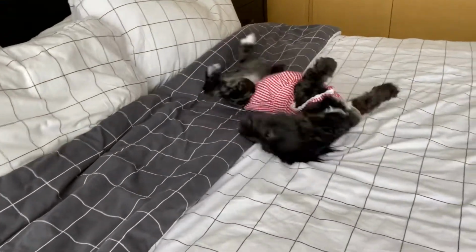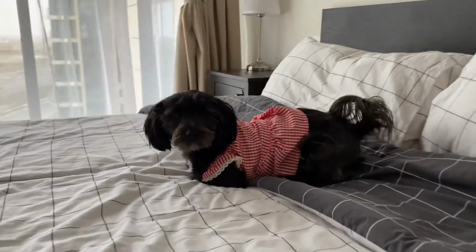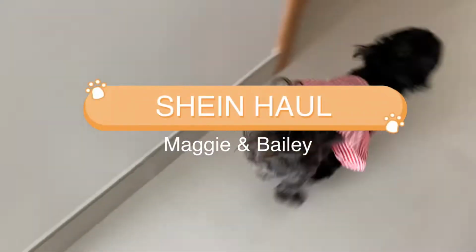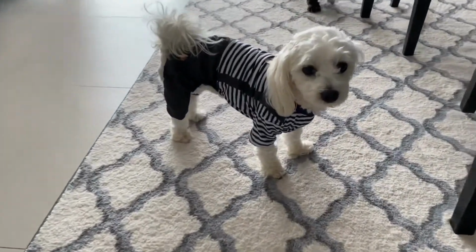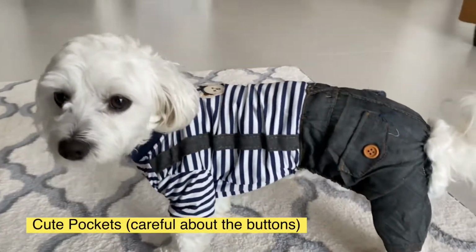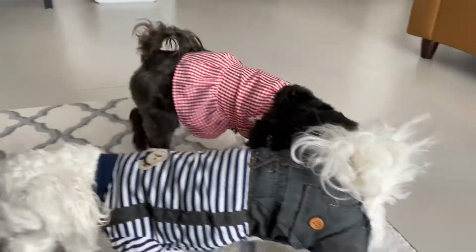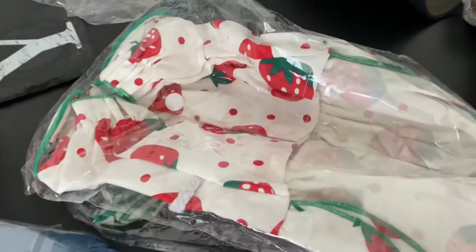So for today's vlog, I'm gonna share with you the different dresses that we ordered from Shein. The design is very cute. There's a pocket. Just be careful about the button because your fur babies might swallow it. No. So now I'm gonna open all of it and show you guys.